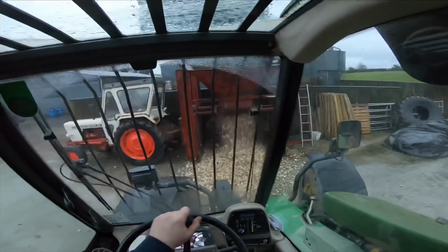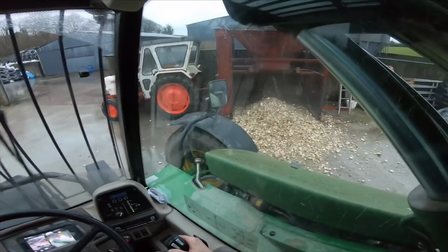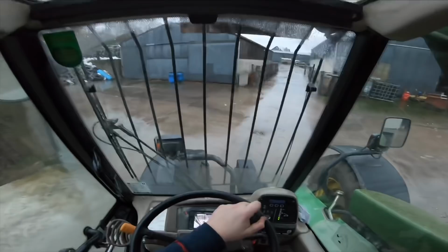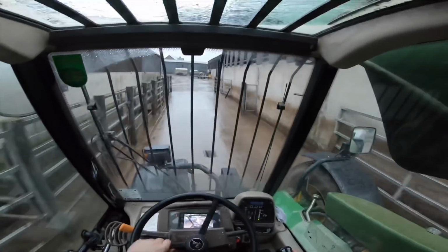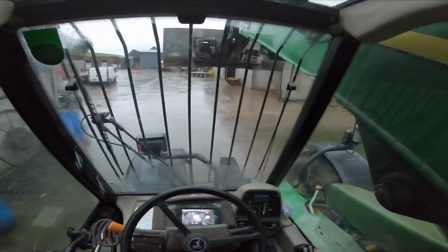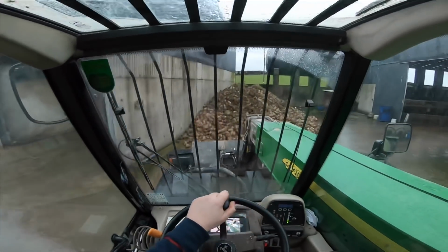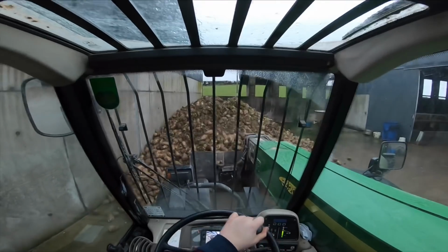Oh, no problem. Chopping away nicely. It's almost finished chopping. There it is now. It's finished chopping already. So it almost goes through it as quick as you tip it in. So we'll get another couple of bucketfuls, and we'll be able then to start to do some of the feeding later on. Oh, perfect.